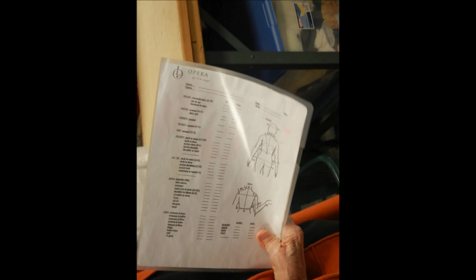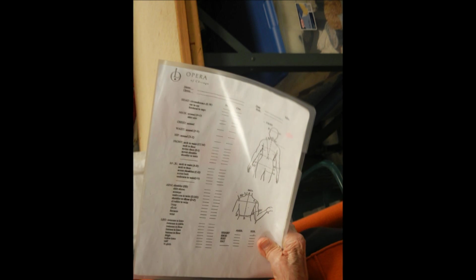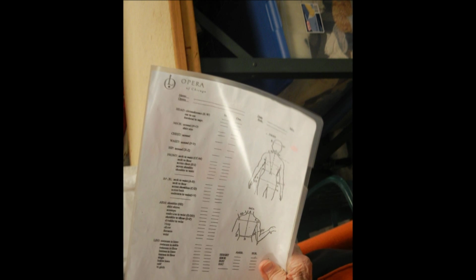If a lead singer is not available to come to the opera house for measurements, they are sent a detailed form where they have to provide their measurements so that costumes will be ready for them when they do arrive.